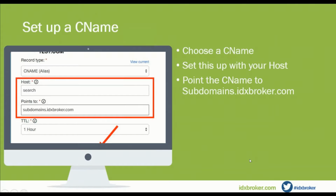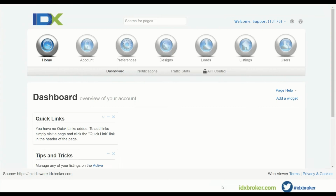Once you've gone in and chosen your name, your homes dot, search dot, you could even do a city, Las Vegas dot myhomesearch.com. You're going to enter that into your host, which could be different, but it typically looks something similar like this. Point that to subdomains.idxbroker.com. But that's only half the battle.